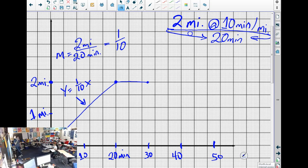Stretches, right? Time elapses. Time, our independent variable, is pretty much always doing its own thing. And then how long does it take us to get home? 1 mile is 12 minutes, and 2 miles is 24 minutes. So instead of just going to 50, I'm going to end up at 54. So this would be 60.